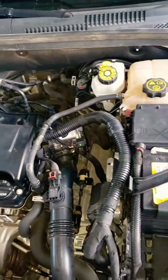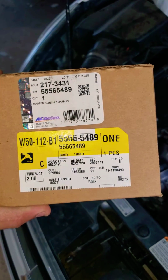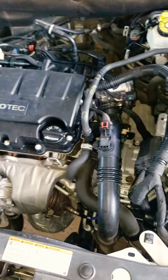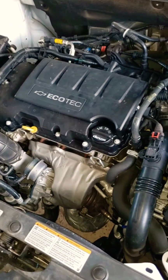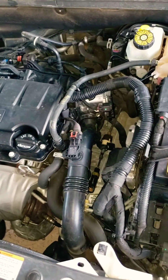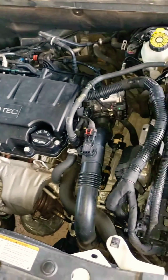And the one that we put on afterwards, it was a Delco, and that was kind of the box that it came in. But if your car is a different year model or whatever it may be, I would just double check your parts and everything. Some might be different. But yeah, so that was pretty much it. It was quite easy.